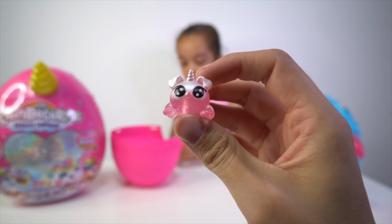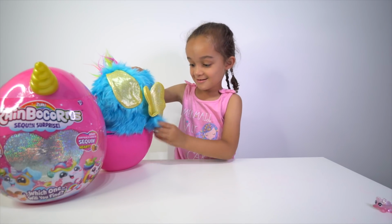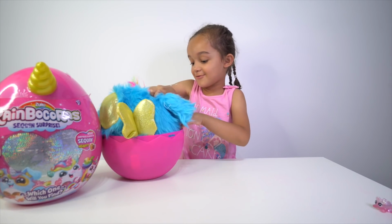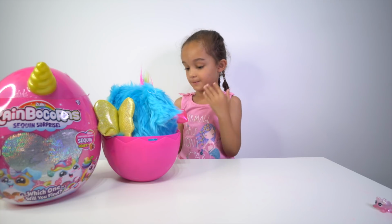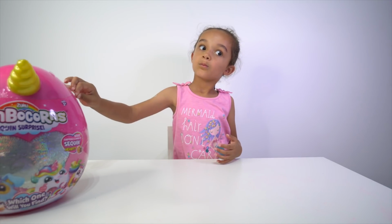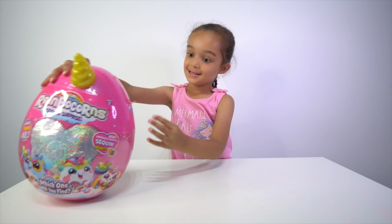That is so cute. Oh my gosh, absolutely loving these Rainbocorns. What do you think, Eva? Yeah, and I never want to get them broken, so I'm putting them back in this thing. That's so cute as well, that you can put them back in their containers. So should we see which friend puppy corn has got to keep him company? Yeah.